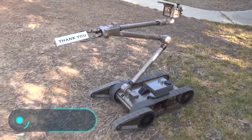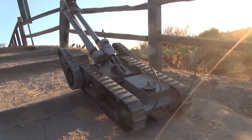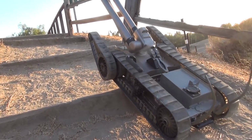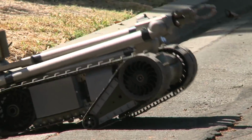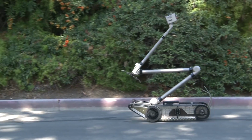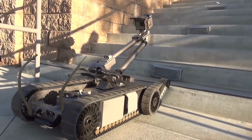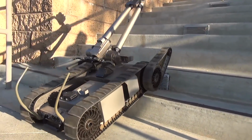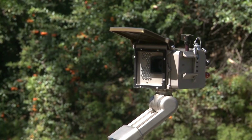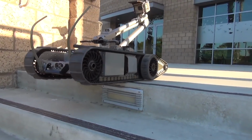Robot PackBot 510. Now let's talk about a popular military robot actively used by the US military in Iraq and Afghanistan. The device was created by the American company iRobot, involved in the US Army's modernization program. The advantages of the design are pretty obvious. The PackBot 510 robot uses caterpillar tracks to move. However, they have a special mobile design. Thanks to it, the robot can self-propel, descend safely, and overcome even large obstacles.